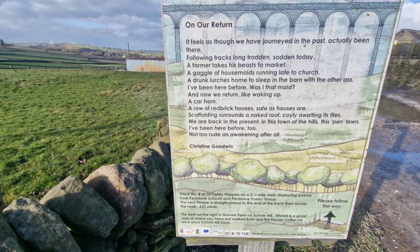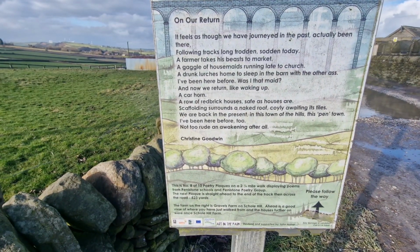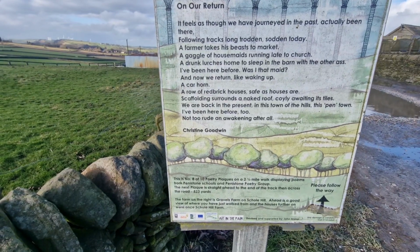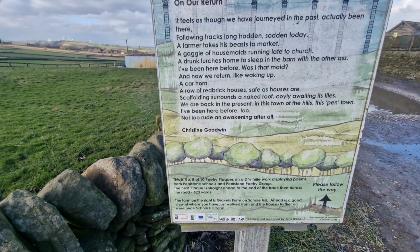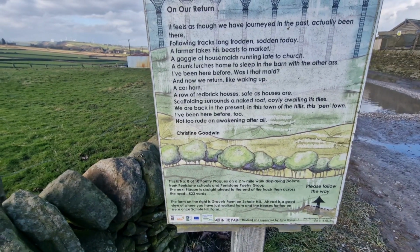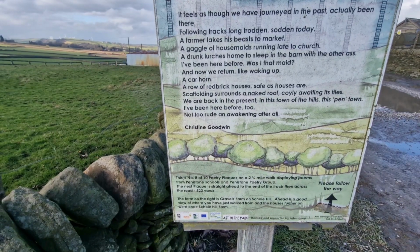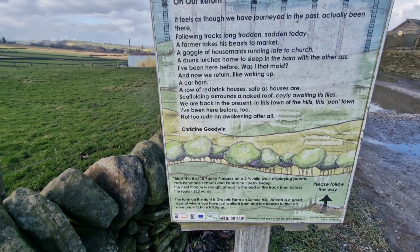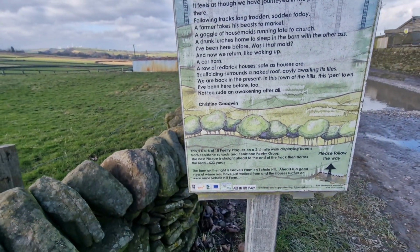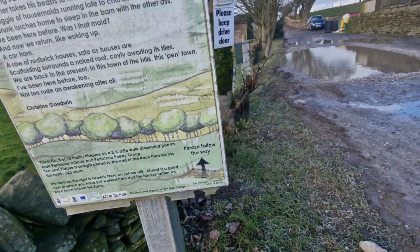A row of red brick houses, safe as houses are. Scaffolding surrounds a naked roof. Toilet awaiting its flat tiles. We are back in the present, in this town of the hills, this Penistone. I've been here before too, not too rude. An awakening after all. That's by a Christine Goodwin. That's number 8 of 10. So as the arrow shows, we'll follow the arrows.